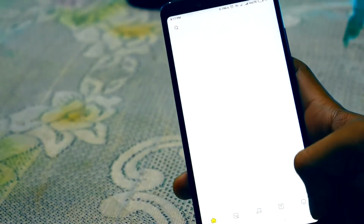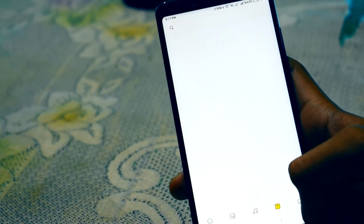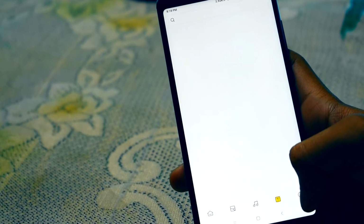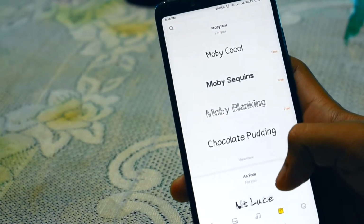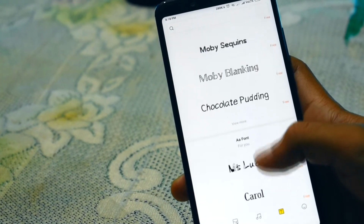So the second hidden feature is the custom font. Simply go to the theme and click on this text style and you can apply some custom font. So here you can see that there are a bunch of fonts you can apply which is coming in the Redmi phone.